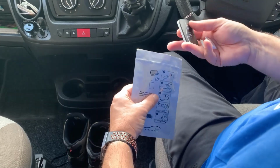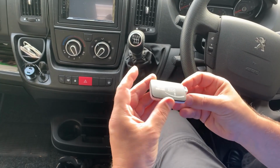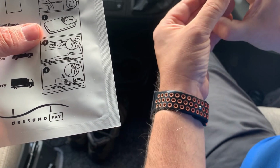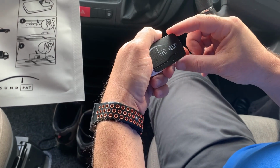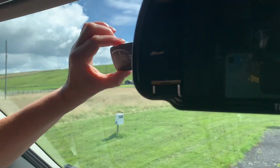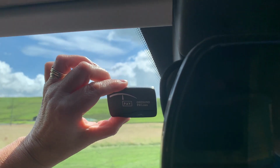Oh, it's only a little one, isn't it? Yeah. Then you should pull the back off. Is it clipped in? I need to turn it on. You don't? Has it got like a 5-year battery or something like that? I don't know. Okay. About there. Yeah, it's fine.